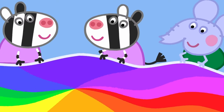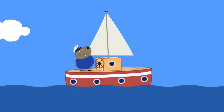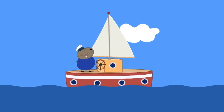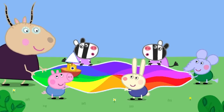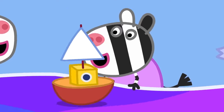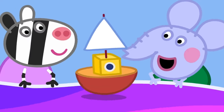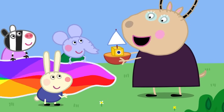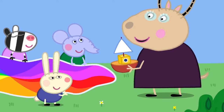It is like the sea. Imagine a little boat sailing on that sea. The boat bobs up, the boat bobs down. I will put this little toy boat on our sea. The boat bobs up, the boat bobs down. The boat bobs up and down. And the little boat sails away. Say bye-bye to the boat.